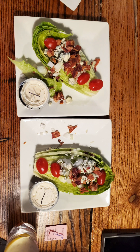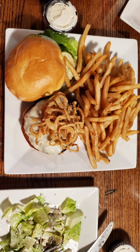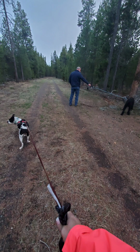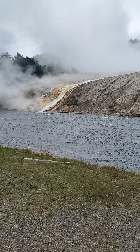So for dinner, we went out to Hank's Chop Shop, had some wedges, and we had some elk burgers, which neither of us had had before. It was really delicious. Found some trails behind the RV park. We really didn't take many pictures here, sadly.